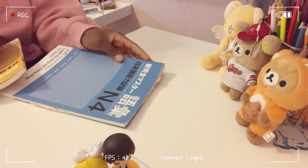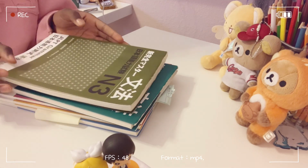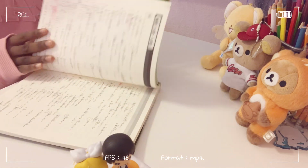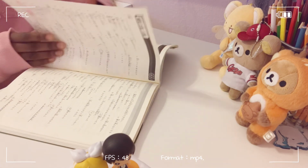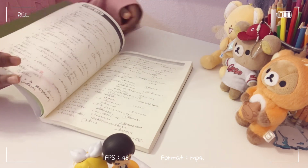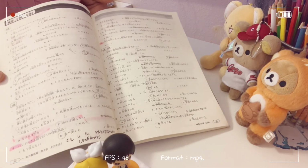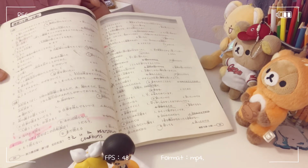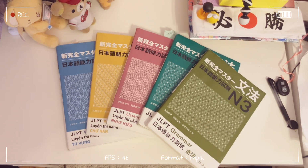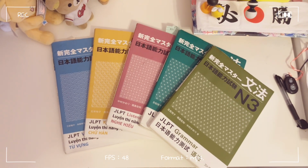The last set of textbooks that I'd like to recommend would be the new Kanzen Master textbooks. These textbooks have been the ones that I've been using the most lately, and these books are specifically meant for studying towards the Japanese Language Proficiency Test, also known as the JLPT. These textbooks are less beginner-friendly as they are targeted directly towards exam prep, but I personally found them super beneficial when it comes to studying for these exams. If the JLPT is a test you plan on taking in the future, I definitely have to recommend these books as they're structured the exact way the exam is.